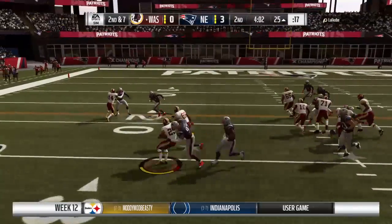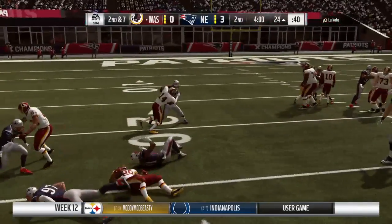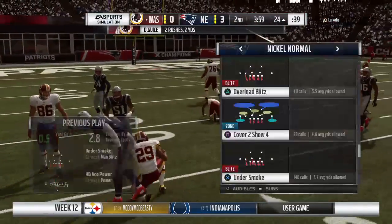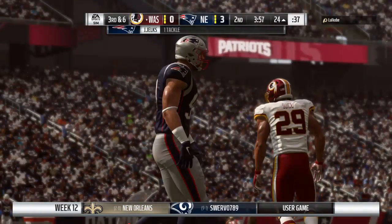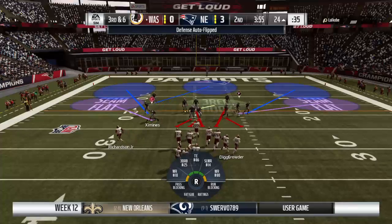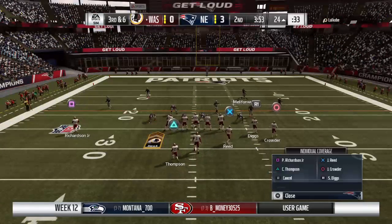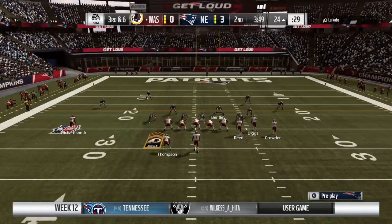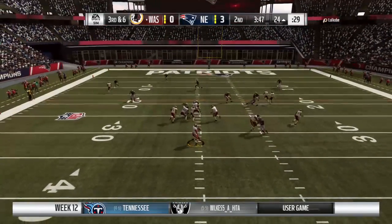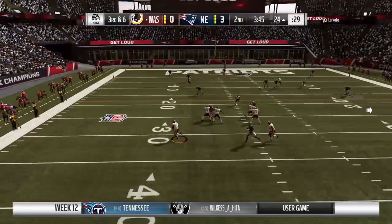Geis with the carry on 2nd down. And not much of a hole there as he gets it down to about the 24-yard line. Just a 1-yard pickup there, and it's going to make it 3rd down and 6. And this is why aggressive defense coordinators love to blitz. It wreaks havoc because they end up taking their attention to the blitzers, freed up the D lineman to make the play. Now it's Newton.